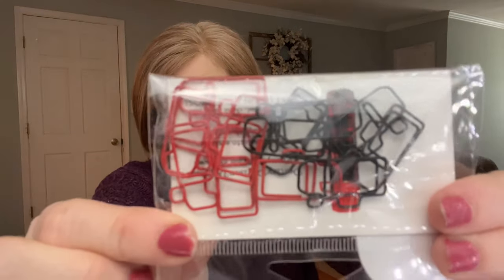Okay, the next thing we have in here, what is this? Ooh, okay. Remember I told you we're not just gonna get basic paper clips? It says these are made by Designs by Desto.